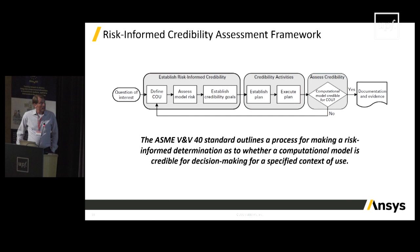Okay, so within VMV40, we developed this VMV40 framework, which we called the risk-informed credibility assessment framework. We tried our hardest to come up with an easier to remember and cutesy name that would have a cool abbreviation. We just could not do it. So we wound up describing it for what it is, risk-informed credibility assessment. The goal is to make this connection between the validation requirements around a computational modeling and simulation activity and the risk associated with making decisions based on that model.